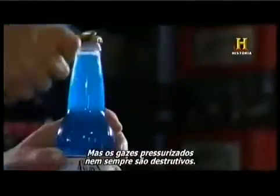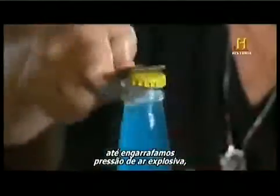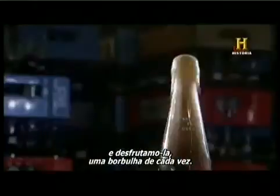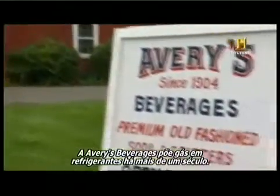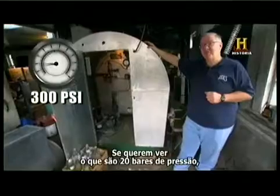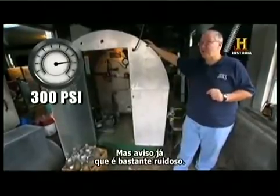But pressurized gases aren't always destructive. On a much smaller scale, we even bottle air's explosive pressure and enjoy it, bubble by bubble. Avery Beverages has been putting the pop in soda pop for more than a century. If you want to see what 300 pounds of pressure is like, I can open a valve here. It's pretty loud, though. I'll warn you ahead of time.